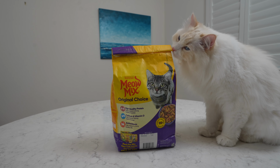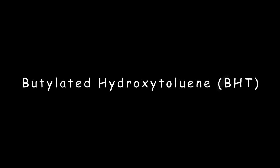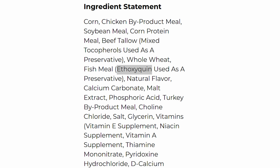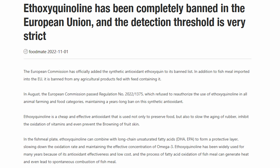Artificial preservatives are often added to extend shelf life in cat food. These preservatives include butylated hydroxyanisole, or BHA, butylated hydroxytoluene, and ethoxyquin. But these preservatives can be harmful to your cat's health. Studies have linked them to organ damage and even cancer over time. They have been found to cause kidney and liver damage in rats. In fact, ethoxyquin has been banned in the European Union due to safety concerns.